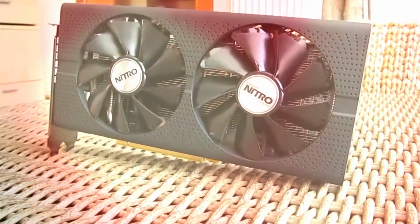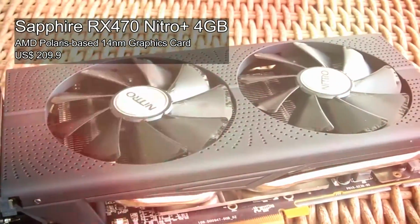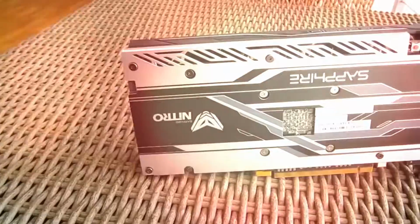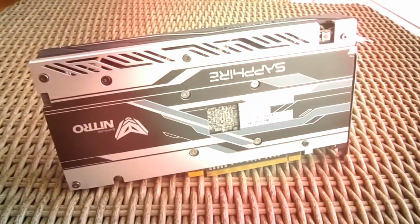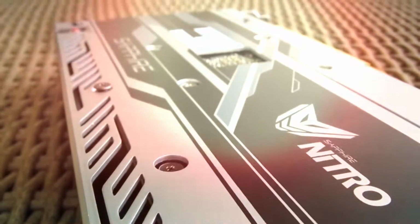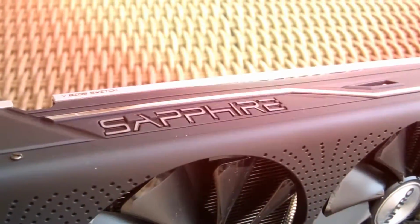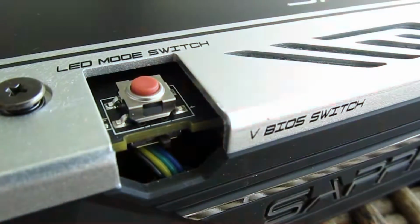Coming in at over 40% of our total budget is the Radeon RX470 Nitro from Sapphire. At $200, this card will allow you to hit 60 FPS in most new titles. It also offers an extra 1GB of VRAM over the competing 3GB GTX 1060, which should make it slightly more future-proof, especially as Vulkan and DX12 becomes more widely adopted. And when it comes to budget builds, future-proofing is everything.